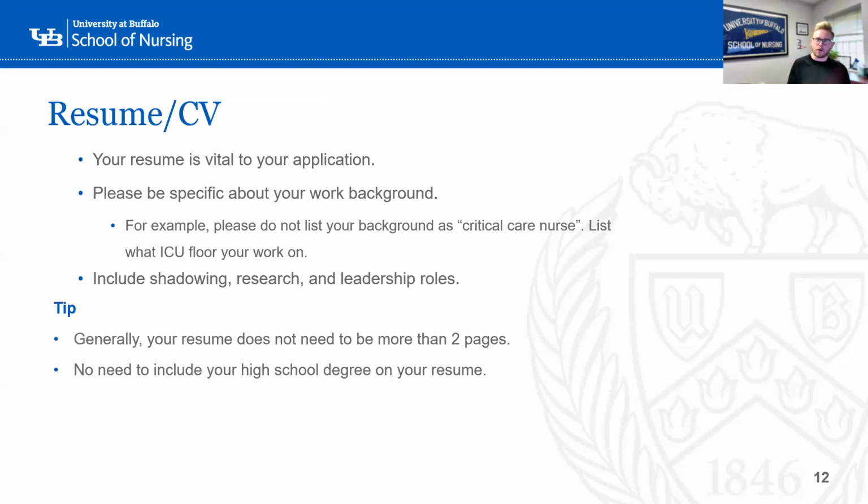Please be specific about your work background. I know that a lot of ICU nurses have the tendency to just say critical care nurse at hospital X. That's fine, but we need to know what floor you're on or what ICU experience you have. So please list what ICU floor you're on, your background. If you have to list multiple floors, that's fine. But please be specific. Otherwise, you're just going to get an email from me saying, sorry, I can't accept this. I need to know where you're working, that type of thing.